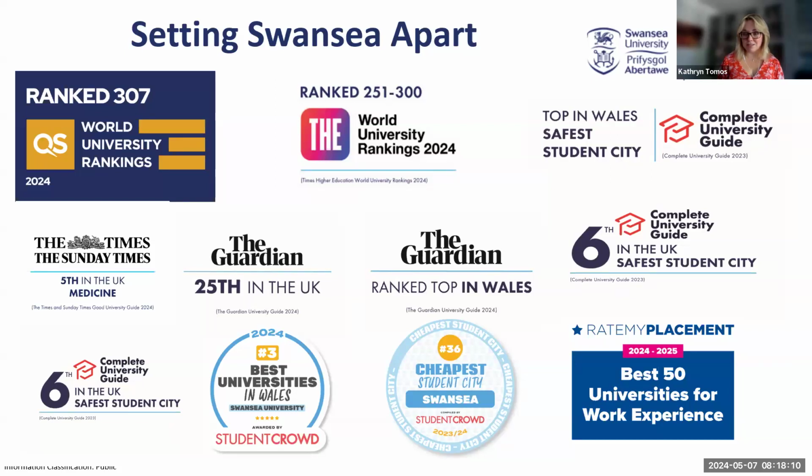So as we are a mid-sized university in Wales, students will tend to find that there is a friendlier vibe than you might get in other cities in the UK, and that is reflected in our rankings regarding safety and also the sort of student experience that students have. You see that we've also got rankings regarding cost of living and how affordable the city is itself. So again, as we're not in London, Manchester, Birmingham, that cost of living tends to naturally be a little bit lower than you would expect in some of those big cities.